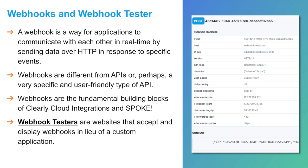Webhook testers are websites that accept and display webhooks, and in this demo, stand in for a custom application that you might be looking to integrate. Eduardo will be demoing a webhook tester today.